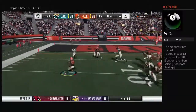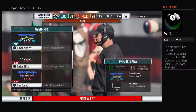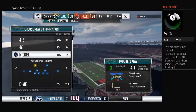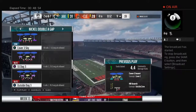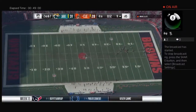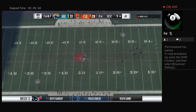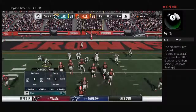Now a handoff as they run left side. And he'll fight his way down inside the 10 to the 9-yard line. Now before the second down play, we'll get whistles and a timeout, as they'll stop the clock with 12 seconds to go in the football game. And a really long drive here, and it goes on and on.